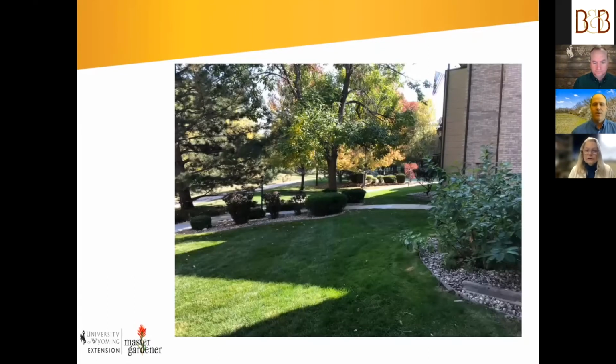So the next slides I have are just some examples that I pulled from my library of photos, which is, as you might guess, a little bit extensive. And this I just wanted to show you because this shows some very different, oh, there it is. Just some different ways that shrubs can be used in the landscape.